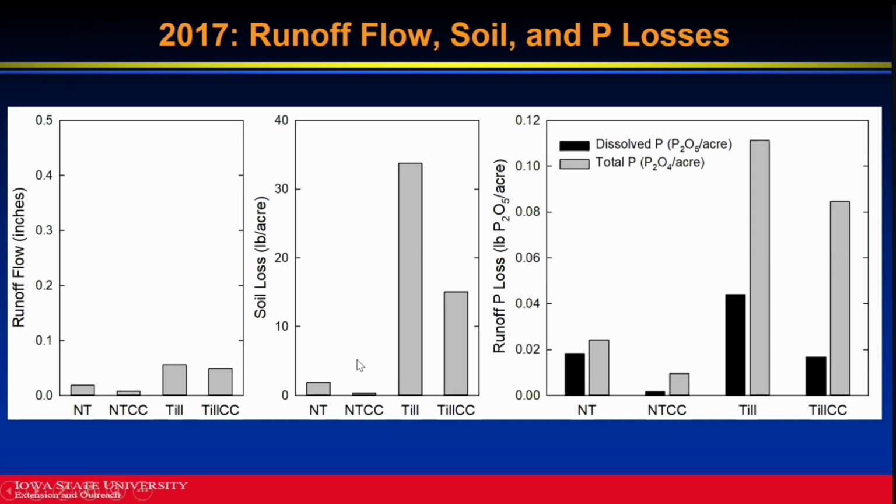But we see the things that we expected, see? The no-till really reducing a lot the soil loss, and the cover crop reduced the soil loss a lot with tillage and also with no-till, but the general amount of soil loss with no-till was extremely low. And this is the loss with runoff, okay? Pounds of P2O5 per acre. And I put in black the dissolved P loss, and in gray is the total loss. Okay, now look at the numbers, okay? A fraction of a pound loss only, okay?